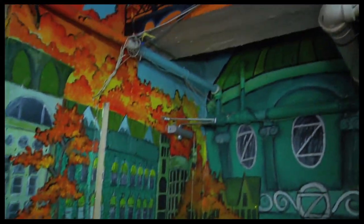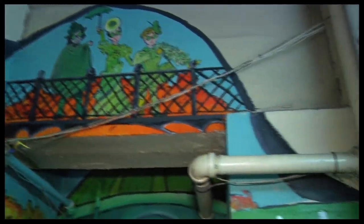So there's kind of a labyrinth of halls. And you can see, if you look at the walls here, we've had some cast members that have been here for a long time that are very artistically inclined and have painted our hallways and our stairwells with scenes from the show. And it's actually really cool.